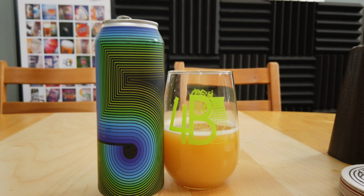Today we're drinking a very special beer. This is a beer out of Modern Times Brewing Company, or Modern Times Beer, I guess is their name technically. Yes, Modern Times Beer. This is MT5, the Double Dry Hopped edition. This is their 5th anniversary beer that they rebrewed and then double dry hopped it.